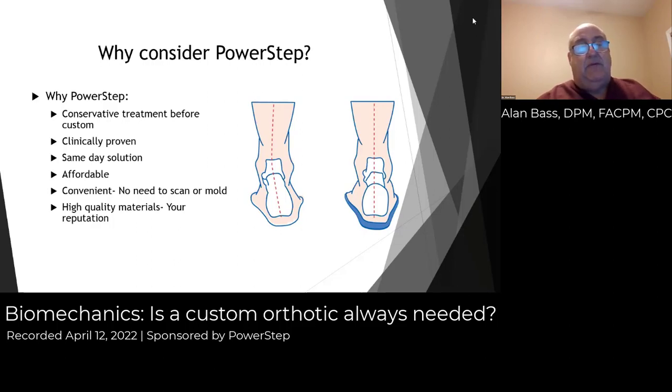You have to believe in the product that you're going to sell, because if you sell them a piece of garbage and it's going to fall apart, that speaks to your reputation. And that is something your patients are going to remember: this doctor sold me a garbage device, and all he did was get money out of me, and now I have to spend more money on something else.